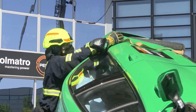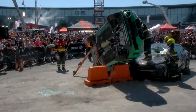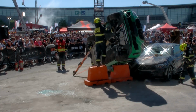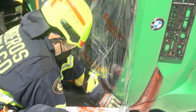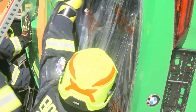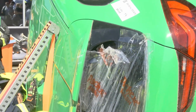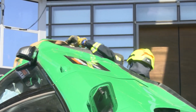Thanks, Steve. So, as Steve already explained, what they're trying to do is make sure that the green car cannot go anywhere. So they've applied a V-strut, an orange triangle, you could say, on both sides of the car. That was the initial stabilization. And now with the ratchet strap, they're trying to tie this green car down. That means it can't move anymore, and then we'll move into the next phase, which is getting closer to the casualty.